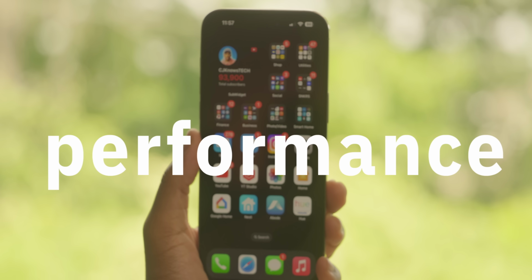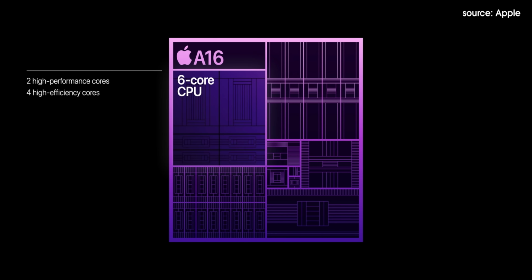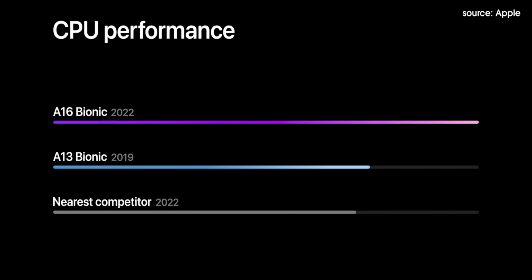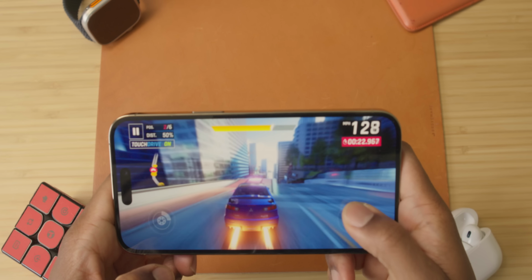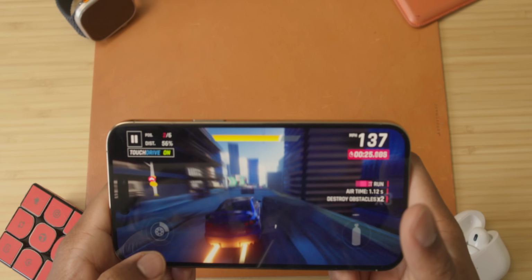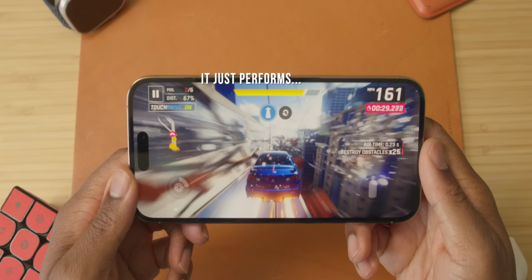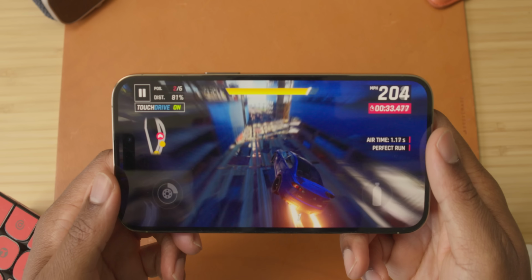Let's talk performance. The iPhone 14 Pro Max is powered by the A16 Bionic, which is the fastest chip in a smartphone. Apple does this year after year, and the streak continues. It doesn't matter if you're gaming, doing productivity, running a business, photo or video editing, or just scrolling social media, the iPhone performs. And that's the true benefit of a fully optimized system. Love it or hate it, it is what it is.